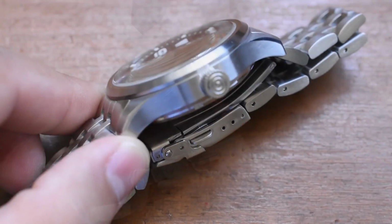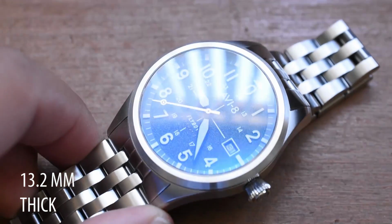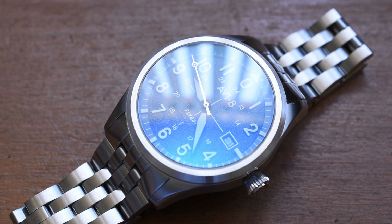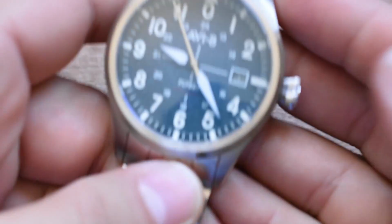Let's see how thick it is. 13.2 millimeters thick. It's an automatic watch, pretty robust build. I think that's very reasonable. Now, the lug to lug, people will complain it's a bit too big. And of course, the diameter being above 40 millimeters, people are going to also complain it's a bit too big. What I will tell you is in the hand, I should say, this does not seem like an enormous watch.